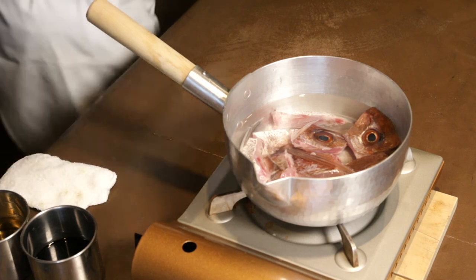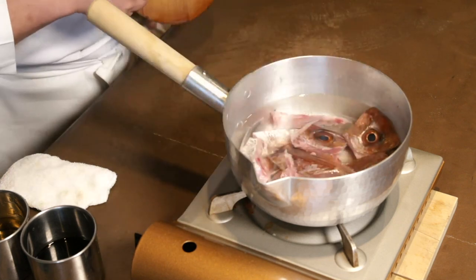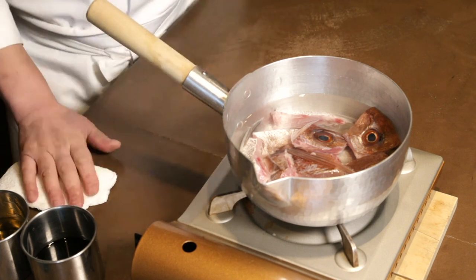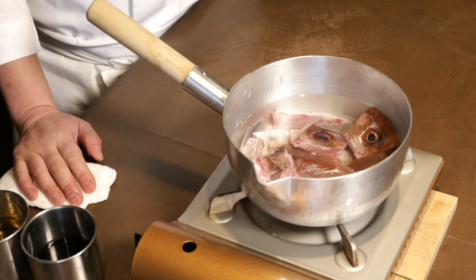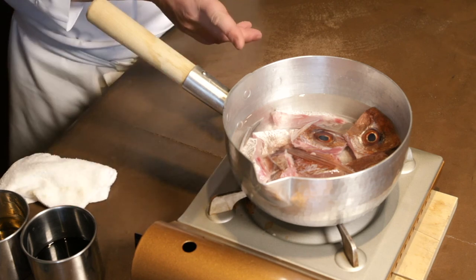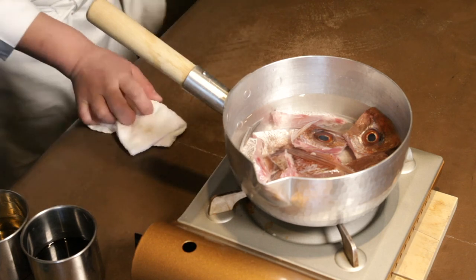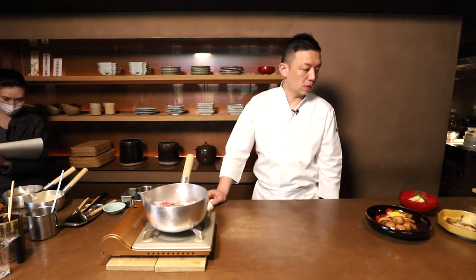And you turn on the heat, with the same methodology. So maybe the very first broth should be a little more ample in volume. And for the soy sauce volume, target one tenth, meaning about 40cc.